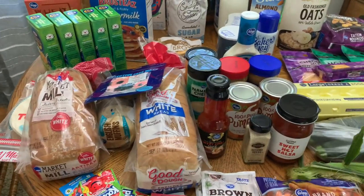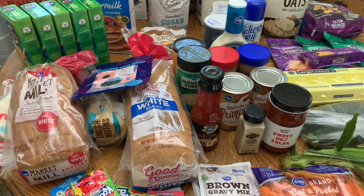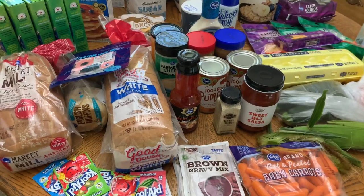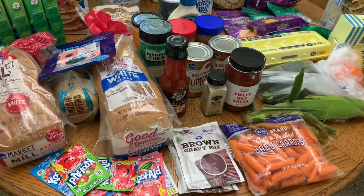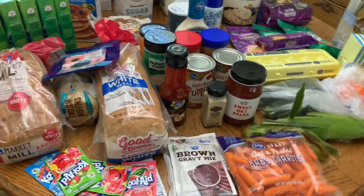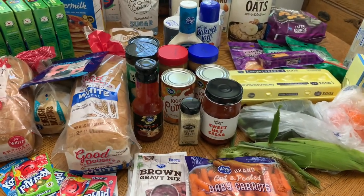Say your hot dogs are buy one, get one free, but you only pick up one pack. You're losing a free pack of hot dogs, or a free pack of cheese or something that you can put back in the freezer. That's one thing I don't understand about people shopping the buy one, get one free deals. If you don't pick up that second deal, you're losing money.